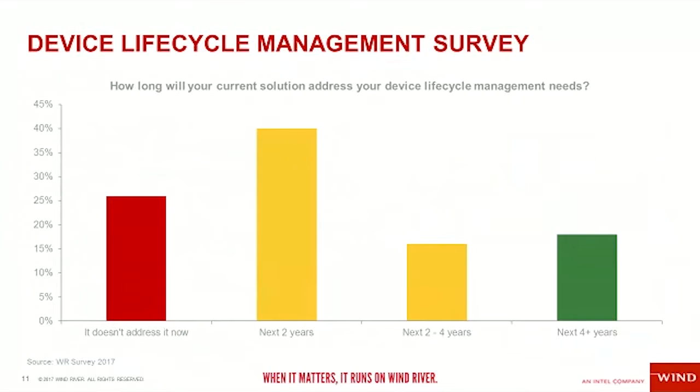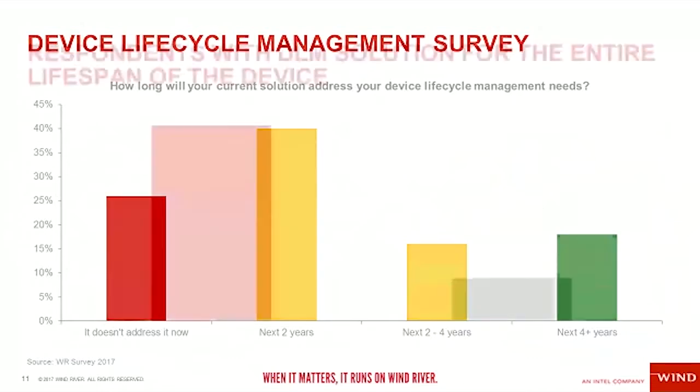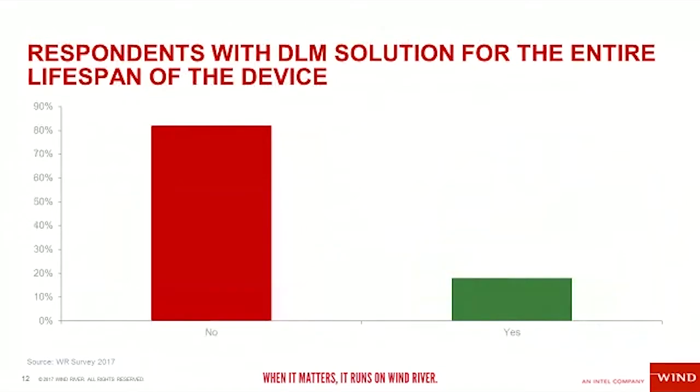So let's do a little bit more digging into this statistic. We focus on the industrial market, and in the industrial market, we can assume a 5 to 10 year lifespan for each of the devices, and in some industries like oil and gas, it can be up to 20 years and even longer. All right, so we know that our typical IoT device will be out there for more than 5 years. So if we say that 5 years is our threshold, then we can reconfigure these numbers to be binary, right? You either have a long-term solution or you don't. And when you look at it through this lens, that means 82% of the respondents of our survey do not have a long-term device management strategy in place today.